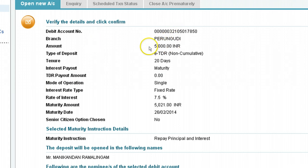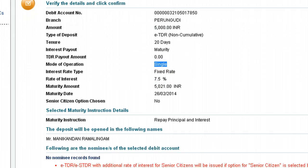So debit account, amount that you are putting in, and I forgot to mention you can create an FD for as little as 1,000 rupees. I think less than 1,000 you cannot create. So you can allocate anything more than 1,000 rupees, and 7.5%. Mode of operation is single, meaning this will be a one-time thing, and the maturity amount will be 5,021 rupees, meaning I'll get 21 rupees as the interest.